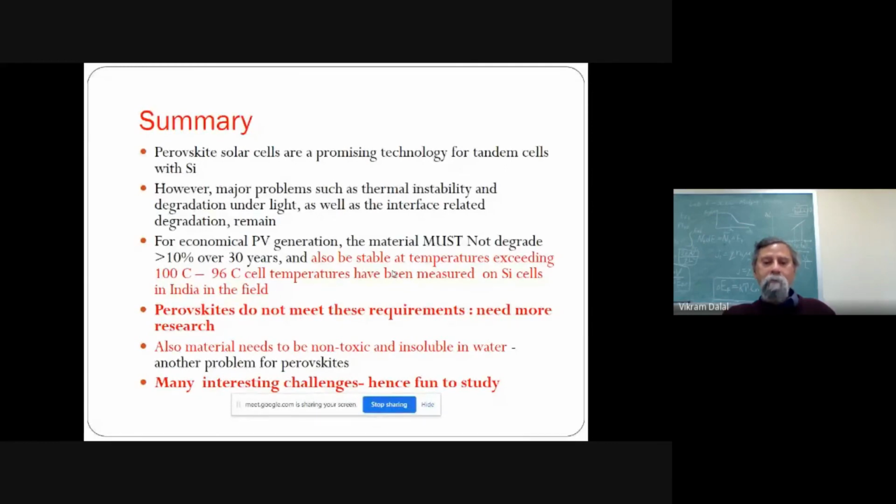The field is open to you. You are going to make the progress. I'm not going to make the progress. It's up to young people like you all over India who have a great opportunity to improve the material, to go to non-lead materials, to go to materials where the ions are very stable, they're not breaking down by light, and make efficient materials which will last a long time, which are also environmentally stable. Thank you.